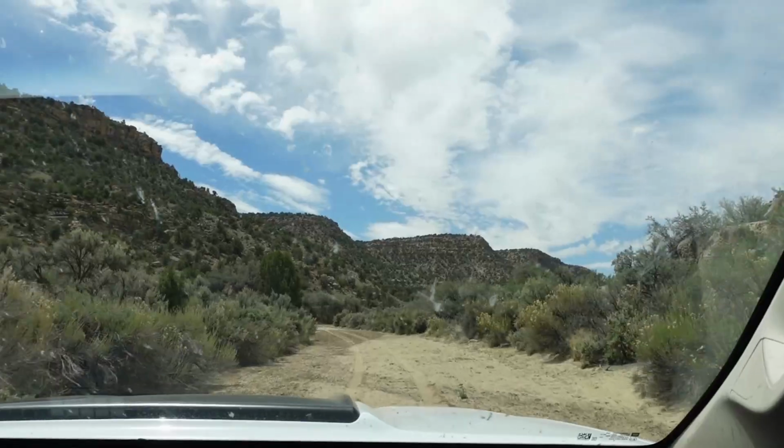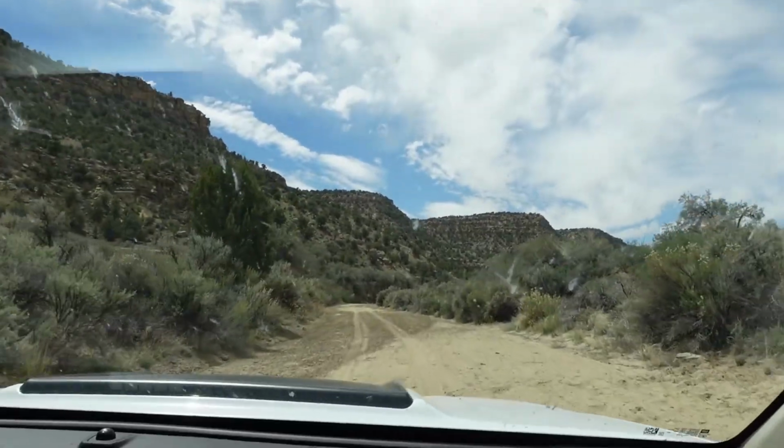But the cool thing is you do get to drive up this wash to get there. Yeah, it's cool. So if you like to drive up sandy washes, it's kind of fun.